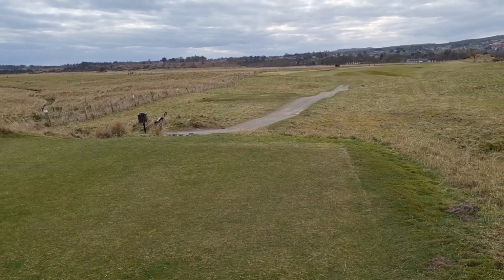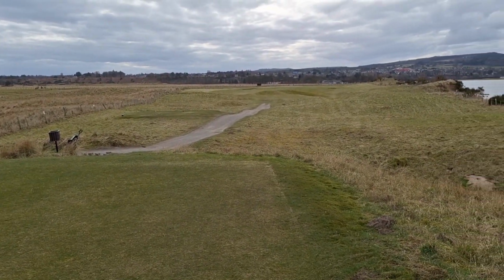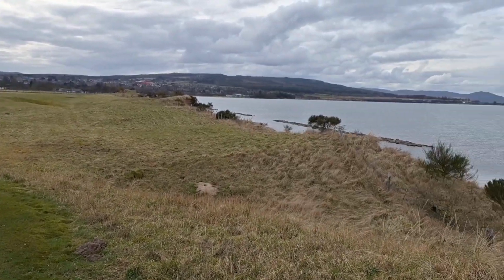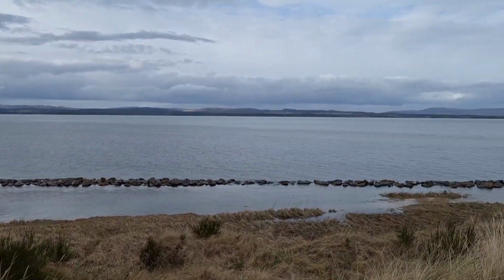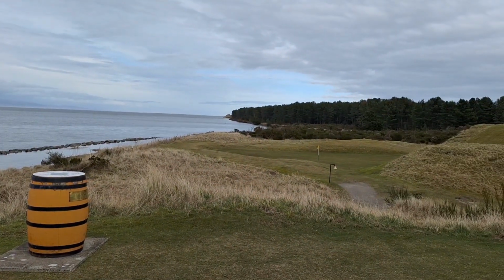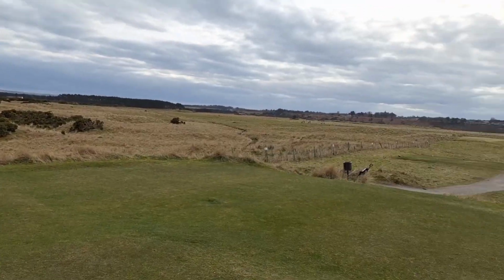On the 12th at Tain, 372 yards, par 4 from an elevated tee. Kind of diagonal, a slight dog leg to the right on this one. Well, it's a wee panorama round. Down there towards Dornoch Bridge. Across the way, as I showed you before, up to Royal Dornoch over there. Back down the green at the 11th. Back round to the hole.